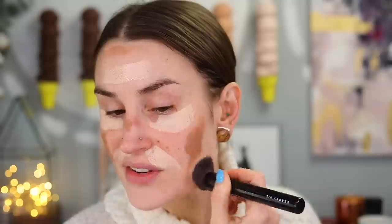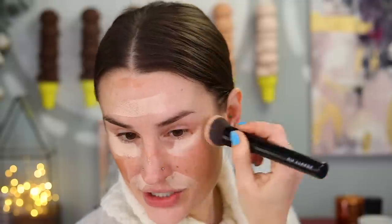So, the misgiving that I have with this formula in particular is that while it is gorgeous, while it is smoothing, while it is high coverage, it doesn't really want to set down a whole lot. I don't know why. It seems like it's going to have all of the beautiful dry down technology in the world to it, and it just doesn't for some reason. It kind of stays a little bit molten on my skin, because the urge with a stick foundation is to go for full coverage. I would love to recommend this stick as an ideal foundation formula for your wedding day, for example, because it's gonna be beautifully photographable and long wearing.